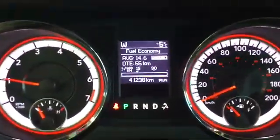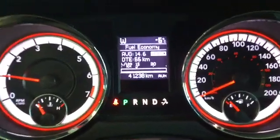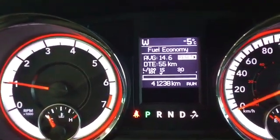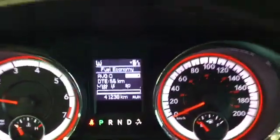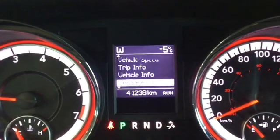So here we have the instrument panel. So 41,238 kilometers on here. Not a whole lot, lots of life left. We have a nice, easy to read instrument panel, and then in the middle we have the MID display using the left hand side of the steering wheel. I'm going to be cycling through to show you all the different pieces it has there. So we can go back. There we go. Press the back button. That brings us to our main menu, and we can use the arrows to cycle through.